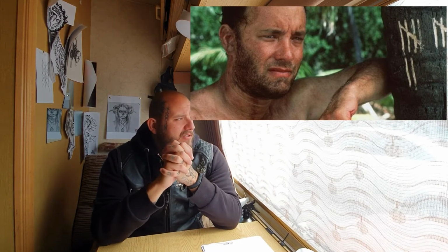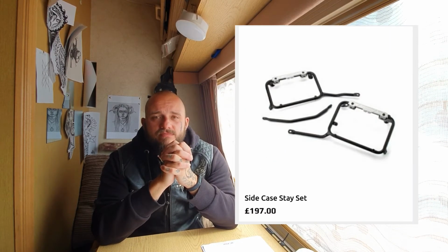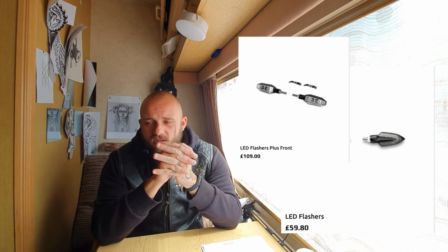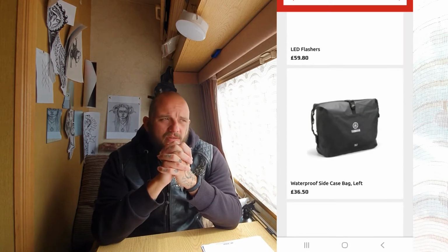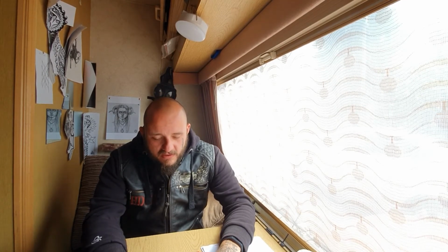And then if you want any accessories on your bike, if you want some luggage racks, it's this much. If you want some indicators, it's this much. If you want a top box, if you want a bag, a little waterproof bag to go inside your luggage, they want this much. So it just absolutely chucks the price up even more. And that's not even the worst thing about the price.